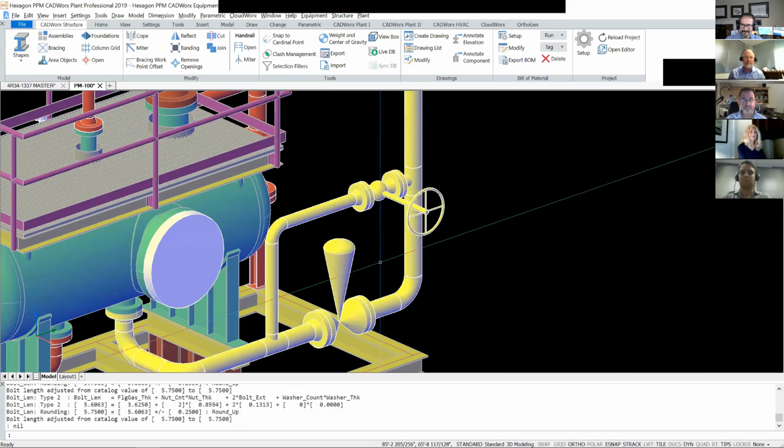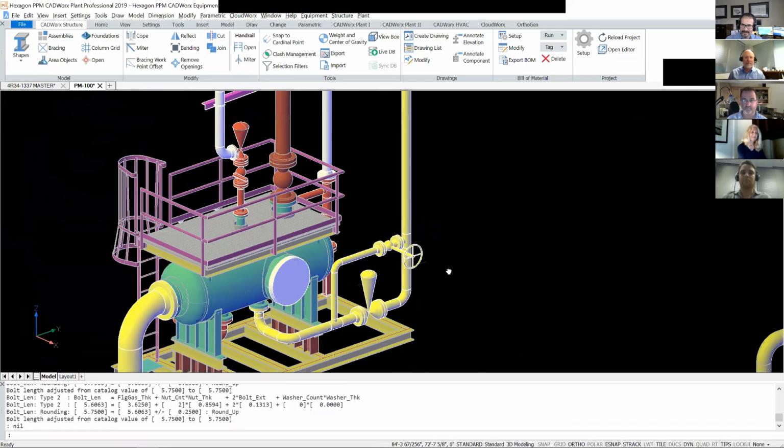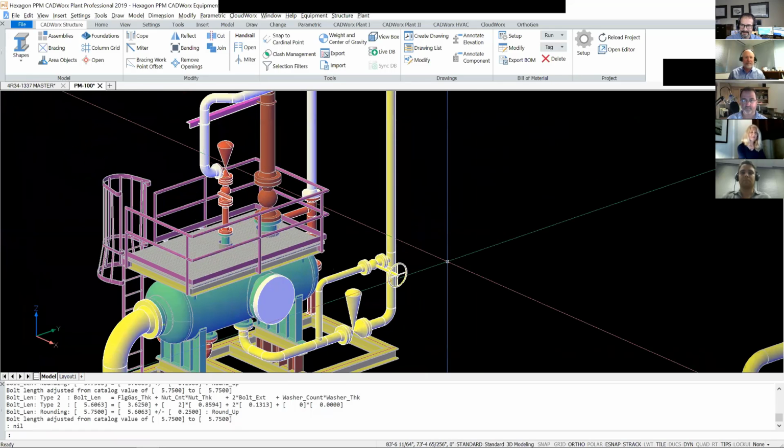Now, I won't go as far as to put in my double block and bleed and everything. I wanted to take this as an opportunity to do at least a little bit of modeling, and then I wanted to talk about at least 2 of the new CADWorx 2019 features, 2 of my favorite new ones. And the first one is going to be soft clash capabilities.